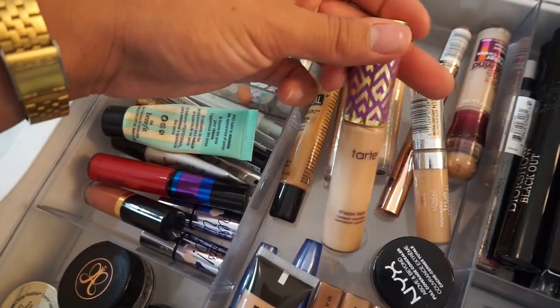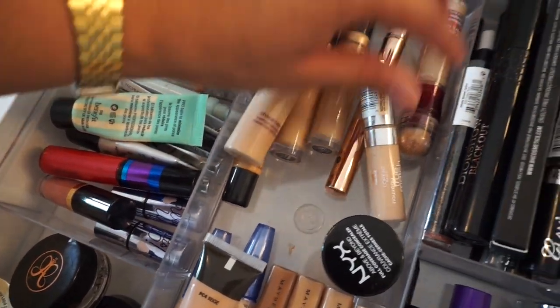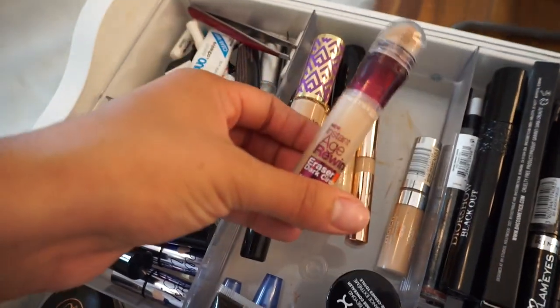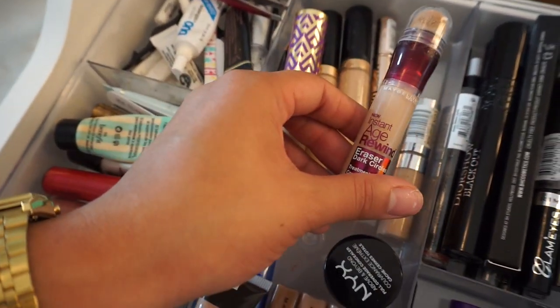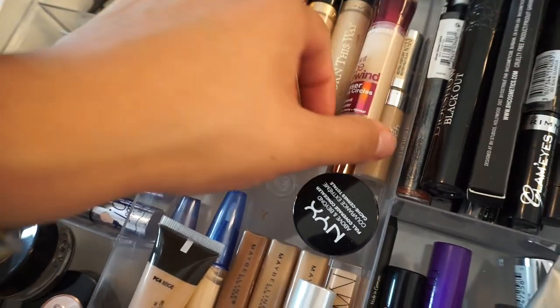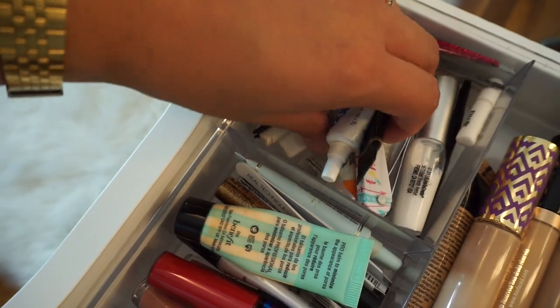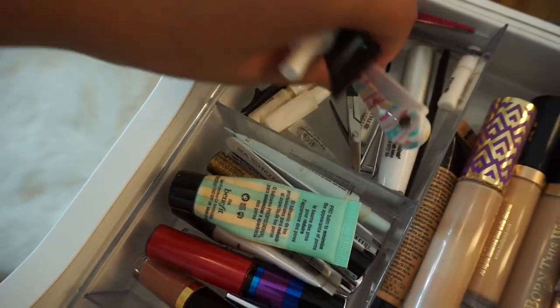Then I have my Tarte Shaping Tape in the shade, what shade is this? Light medium. And then my Adrian line. Everyone was so hyped about this. And I think it's like, is it? No. But I'm not that big of a fan. Over here, I just have my glues and all that other stuff.